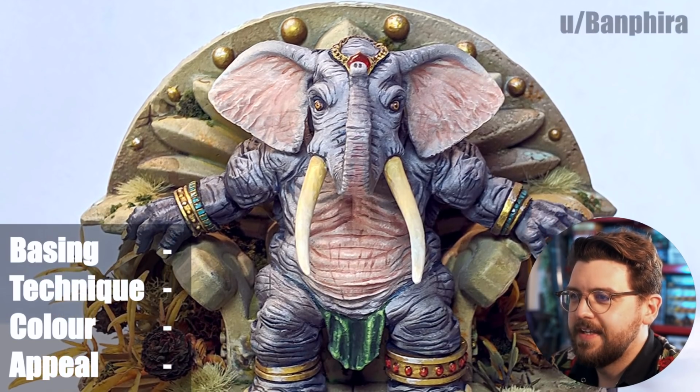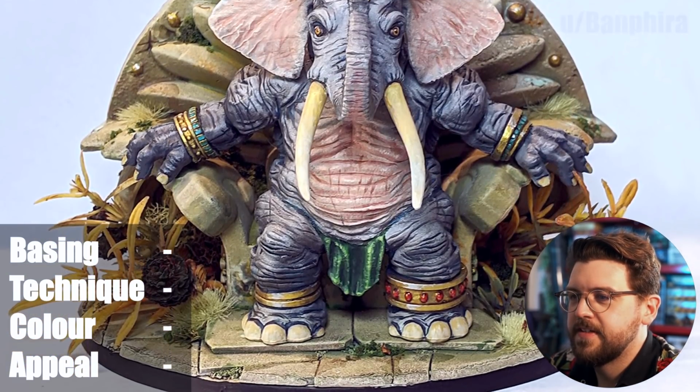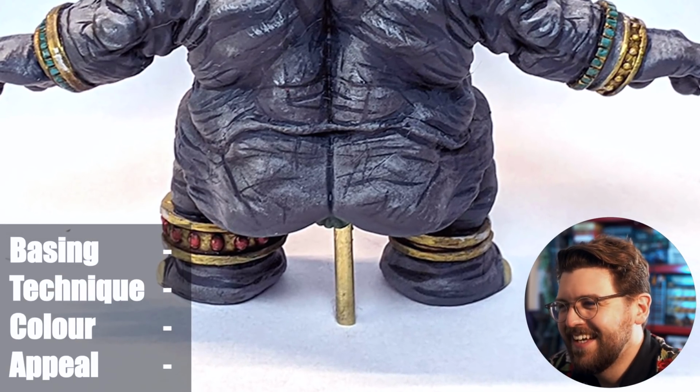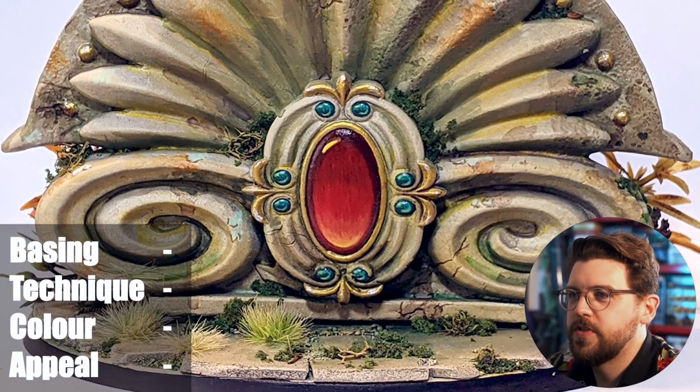Ooh, big elephant boy. I like it. Whoa, look at that. Oh, the base and the elephant are separate. He's got a big pole. Big butt pole to hold him onto it. Let's not judge him. Oh, it goes into the seat. Okay, that makes sense. Lord of the Jungle.